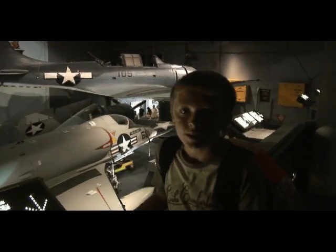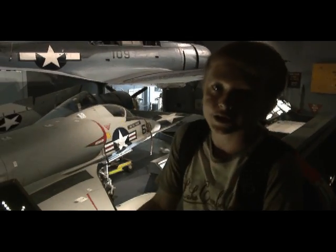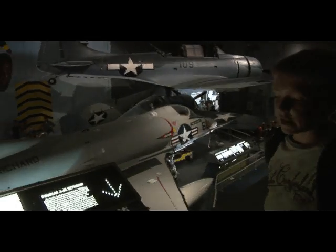These are the flight simulators. In them, you twist, turn, and dive for real. From the inside, it actually looks like you're in the plane. That's us flying. This is what we just flew, except that what we were flying was a fighter version, and this is an attacker version. It's mainly for air-to-ground, this one, and we were using it for air-to-air combat.